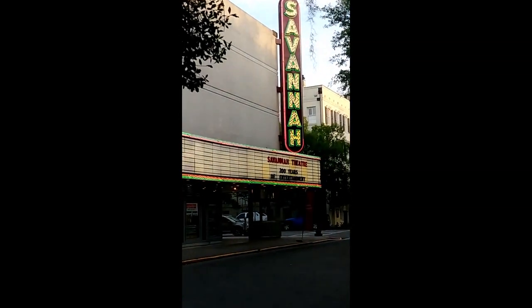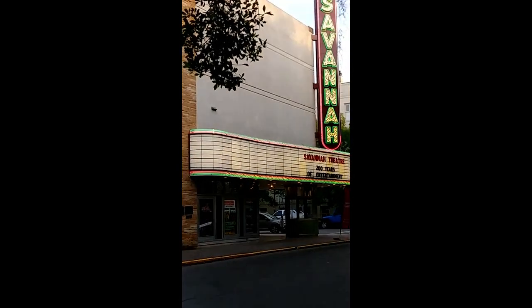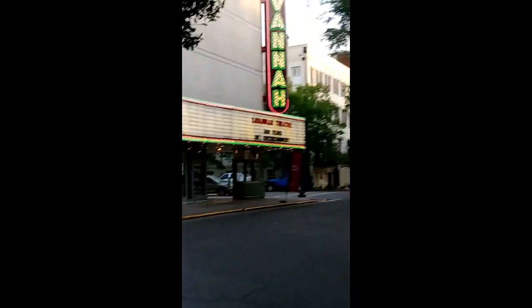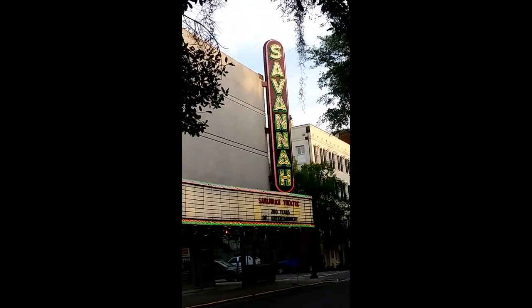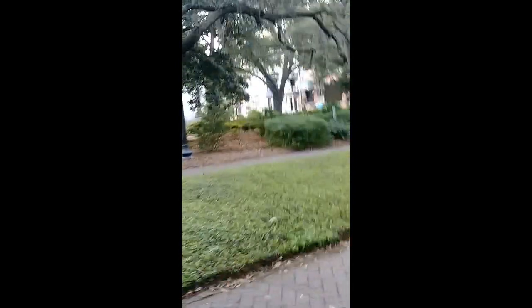All they do is give it a facelift. But this is where people used to come to get to the movies. And pausing as we cross the street to go to the park. I really just like to give a view of the actual things that I want to show you versus a roundabout. All right, pausing. Here we go.